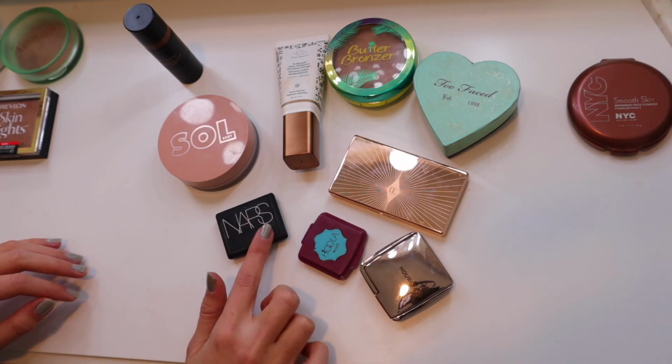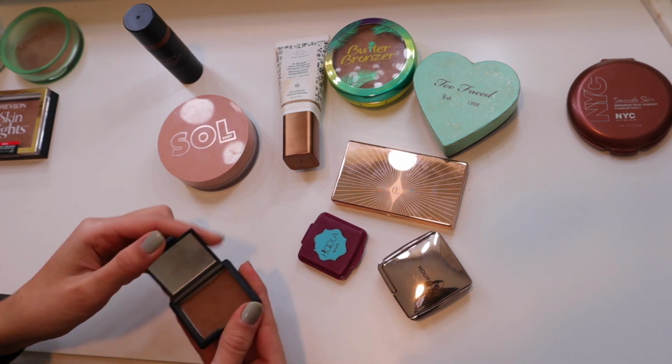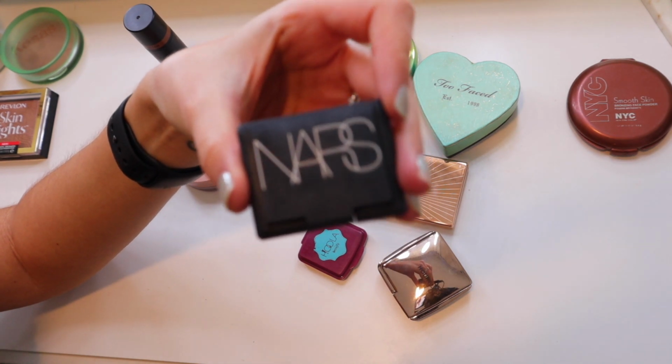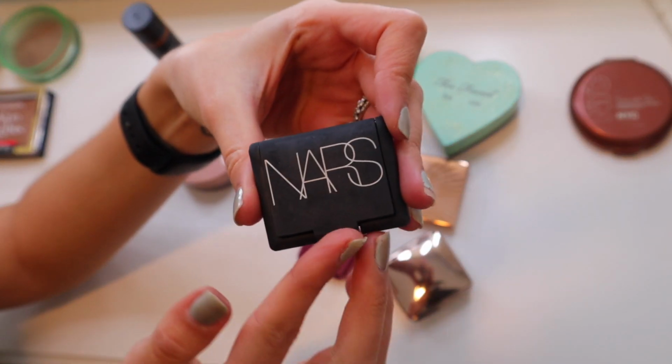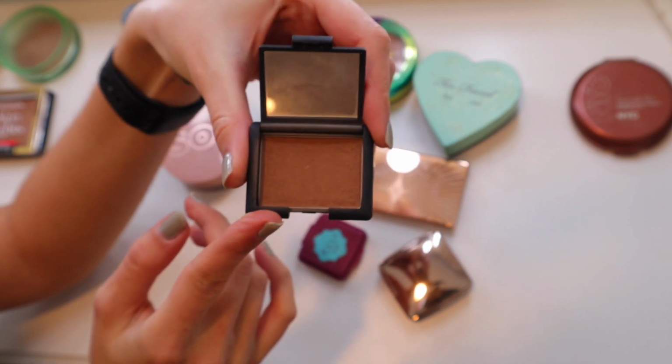So let's talk about these three minis here, and to be honest with you, I'm probably gonna keep all three, but we'll see. This is a mini of the NARS Laguna. I think I got this as a birthday present in Sephora's birthday end of year thingy, and it's just a great bronzer, to be honest.